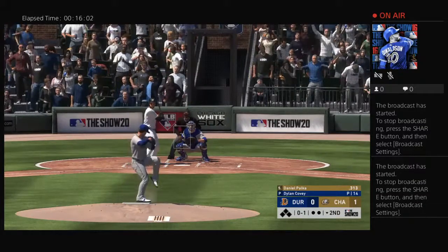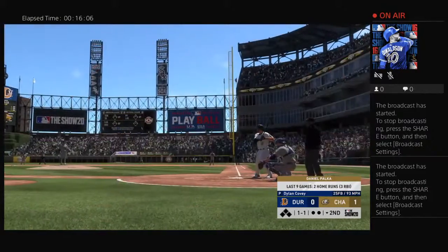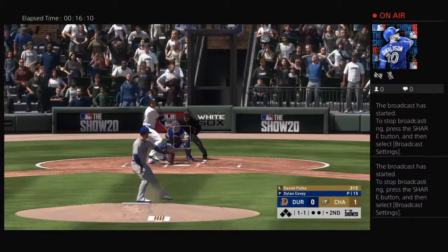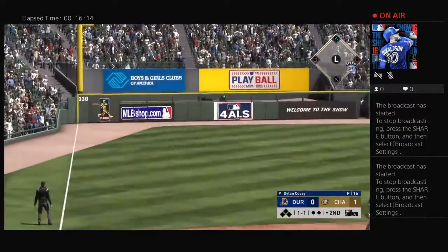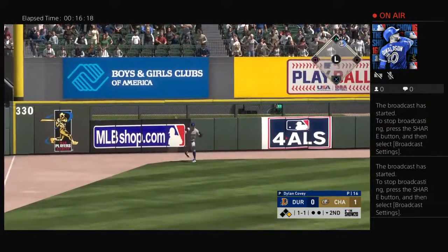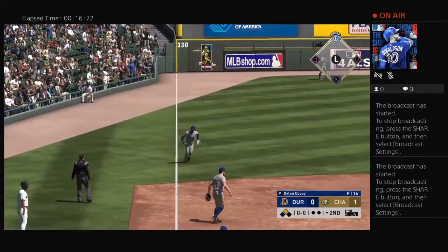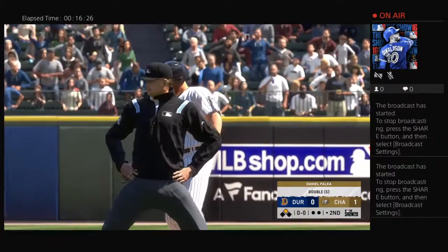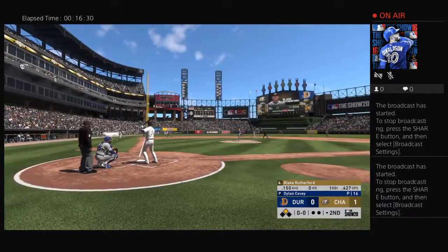Into the windup, here comes the 0-1. Ball one as he lays off below the zone. Swing, line drive. That's going to be trouble. Running hard. He's digging for second. And he's going to get to second now with nobody out. Batting fifth, the right fielder, Blake Rutherford.